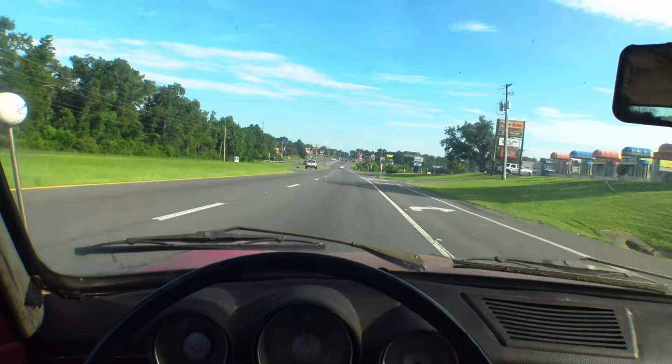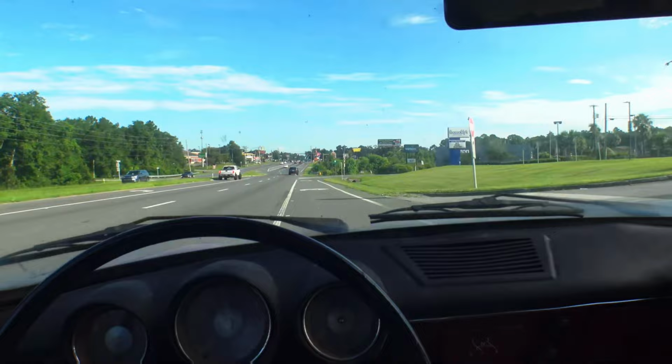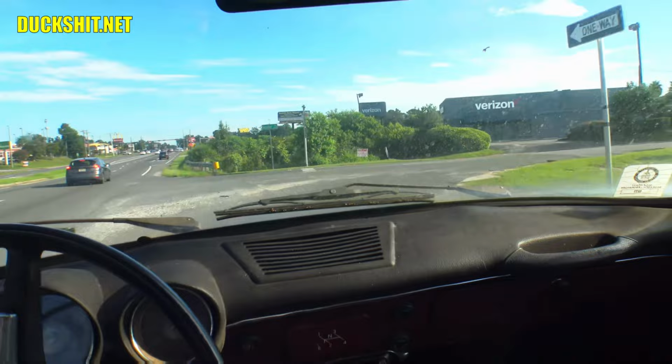Oh man, it's gonna be a hot one today. It's 85 probably already at 8 o'clock here in the morning, and I'm already sticking to the vinyl seat.